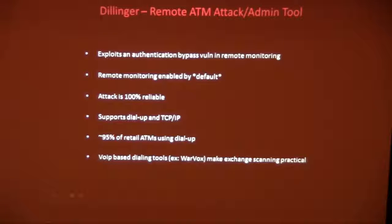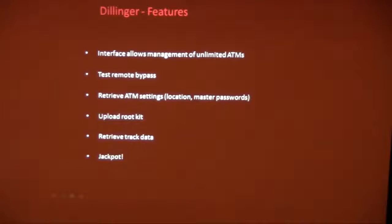So it's not too hard. With Dillinger, you can manage an unlimited amount of ATMs through its interface. You could add a group, say a city. So you add New York. Under that group, you add each individual phone number or IP of the ATMs that you found.